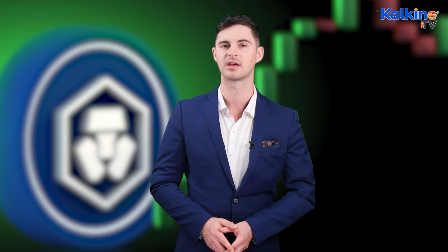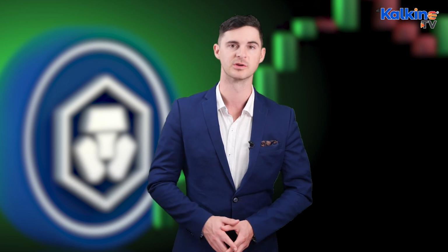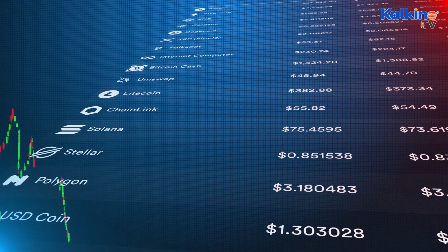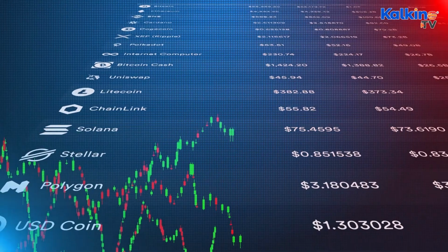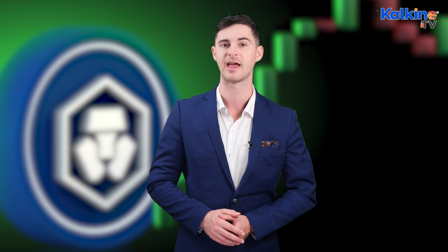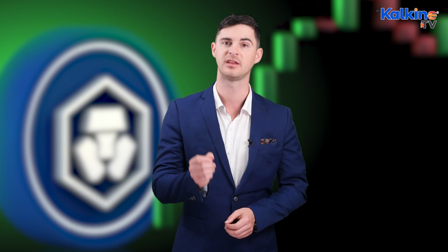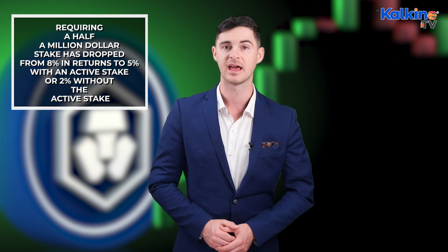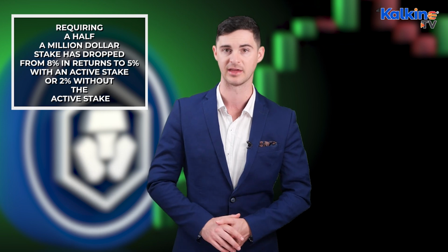From lowest to highest card returns, Midnight Blue will shift from 1% to 0%, Ruby Steel, which requires a $500 stake, will reduce from 2% to 0.5%, Royal Indigo and Jade Green, which require a $5,000 stake, will see a reduction from 3% to 1.5% with an active stake. Icy White and Frosted Rose Gold CRO cards, which require a $50,000 stake, have also dropped from 5% to 3% with an active stake, and the Obsidian card, the top-tier Crypto.com debit card, requiring a $500,000 stake, has now dropped from 8% in returns to 5% with an active stake or 2% without the active stake.